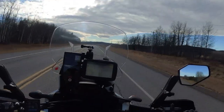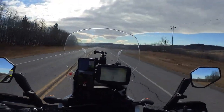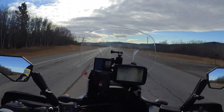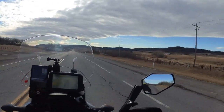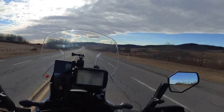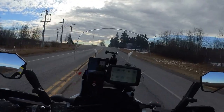As we get closer to the mountains, the snow is still there in the ditches and in the shade. You can see the little patches here and there. I'm just getting into Turner Valley right now.